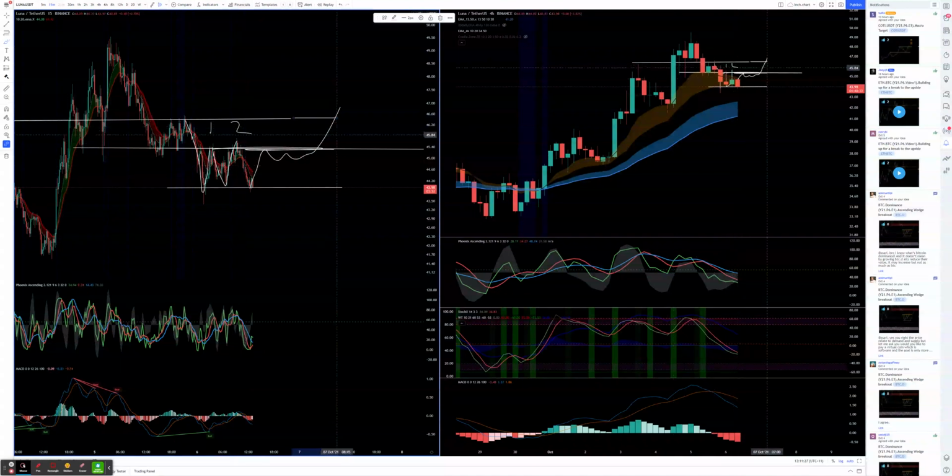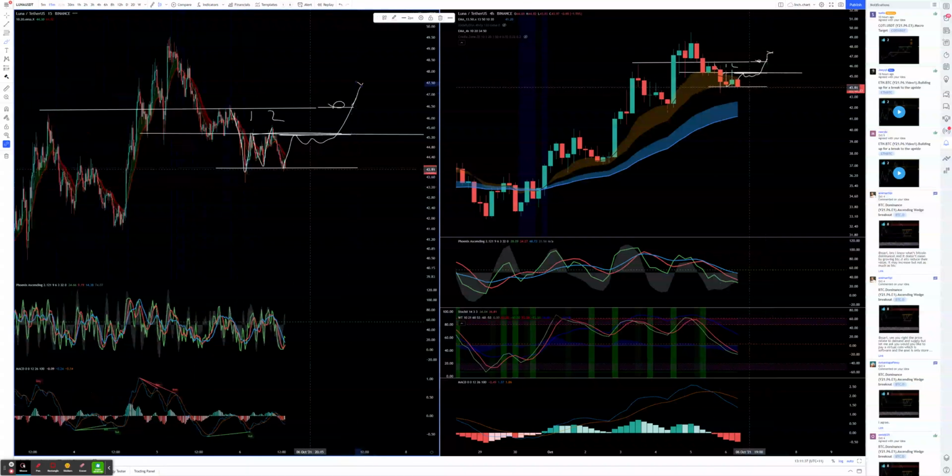At least take some profit from this level to there, 1 to 1, and then if it goes up more, we'll go with it. So yeah, I'm looking to Luna to pretty much look for a bounce there and see it testing this line over. Let's look at the next one.